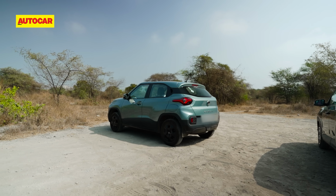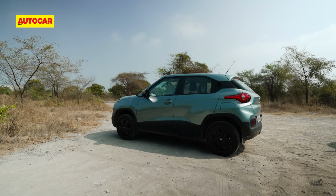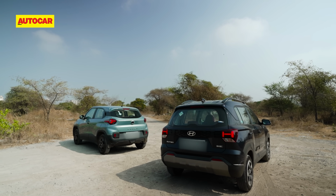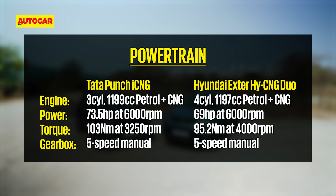While the Tata Punch featured in this video is the Mid Adventure Plus variant, the Hyundai Exter is in the top spec SX variant. But to keep this comparison fair, we'll be comparing their top-end variants only.